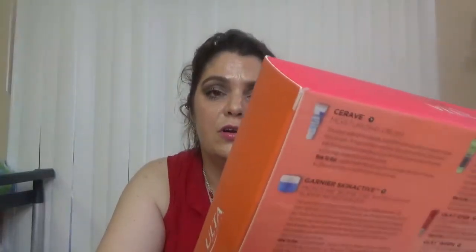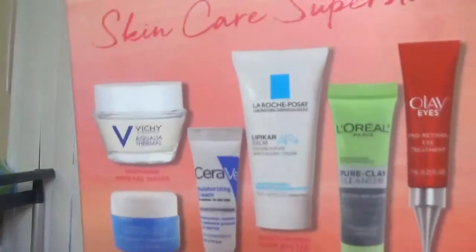Then another box in here, and I think this one is the one that I like the most. Another $9.99 box. This one is called Skincare Superstars. Looks like this. And in this one we have a lot of paper as usual.